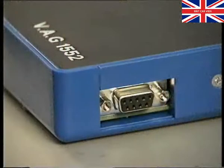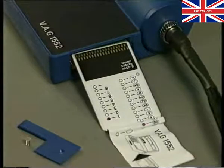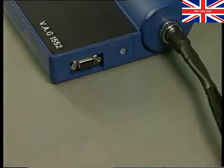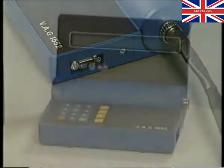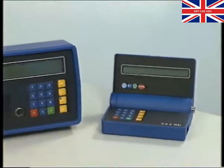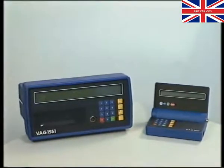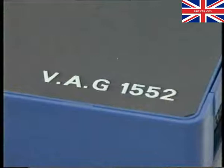A connection port on the side of the tester enables it to be connected to a printer via a personal computer. The removable program card means that the 1552 can be easily updated with new software as new models and test procedures are introduced. Incidentally, other than it not having a printer and its inability to initiate flashcode sequences, the 1552's operation and functions are identical to those of the VAG1551, with which some of you may already be familiar. So, now you know a little more about the 1552 and how it communicates. Now let's look at how to use it.